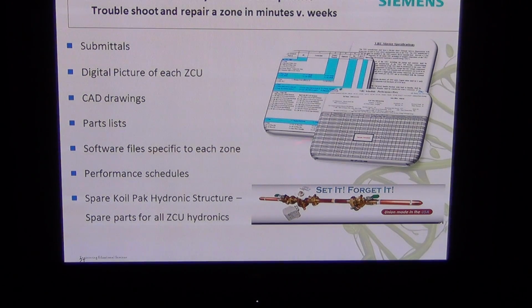Now, what is the spare coil pack stick? Well, basically it's your return valves and your supply, and we build them in a single stick assembly, which allows us to seal the ends, pressure test it, and we can ship it to you with a pressure gauge showing that there's no leaks.